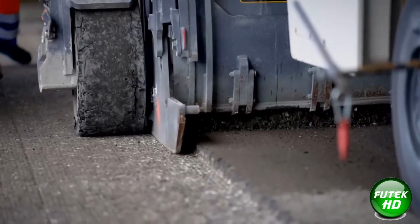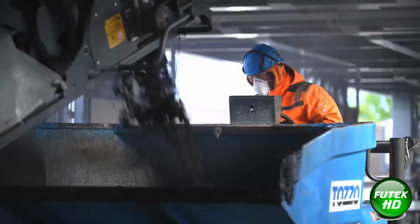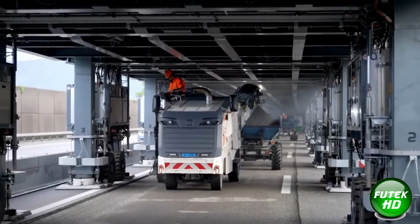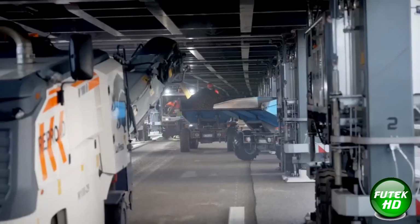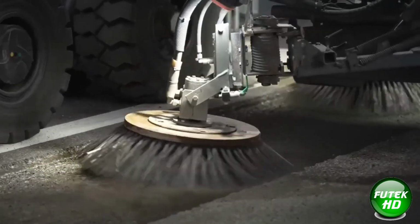The first step in asphalt reconstruction is milling. A specialized milling machine, often likened to a giant cheese grater on wheels, is used. This machine grinds away the top layer of damaged asphalt, removing inconsistencies and creating a uniform surface.